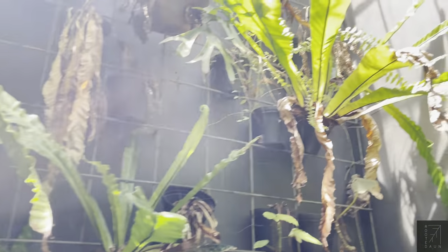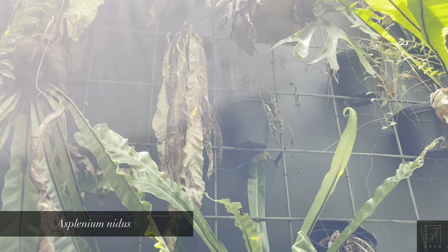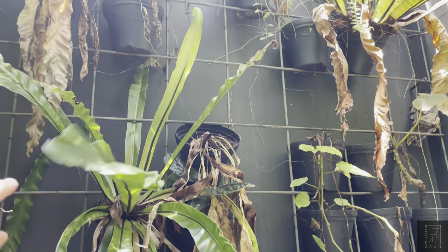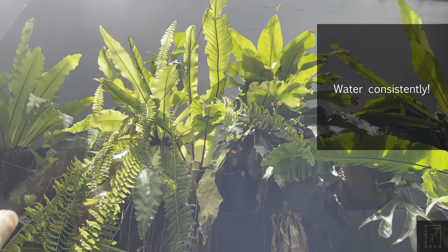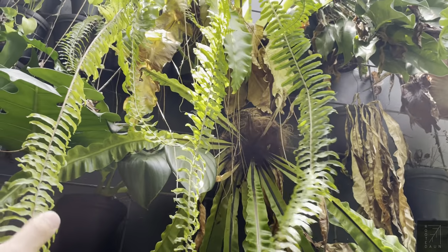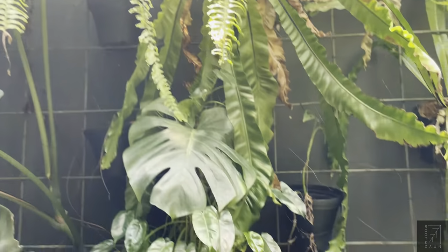So certain plants like the bird's nest ferns are doing pretty well, but others which do not receive enough light or water, because it's been a drought and I haven't been consistent with the watering, my fault. So some have dried out, but others are thriving pretty well. And jungle ferns as well do quite well. I did not grow these, but they seem to be liking the humid space.